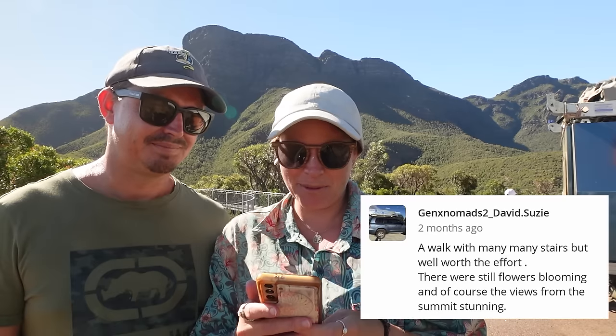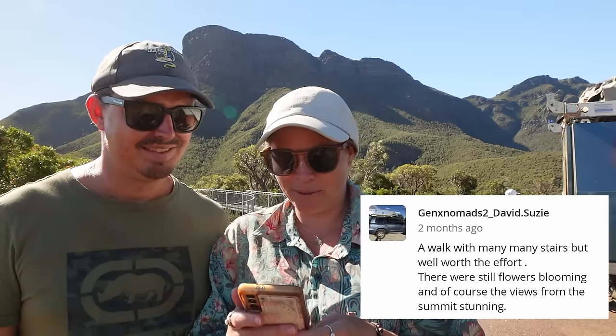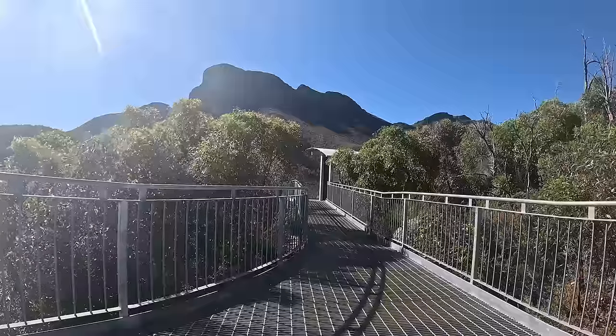And the other one was, a walk with many, many stairs, but well worth the effort. There were still flowers blooming, but of course the views from the summit are stunning. So this one looks like it's going to be quite the challenge. So we're going to get underway and we'll see you at the top.